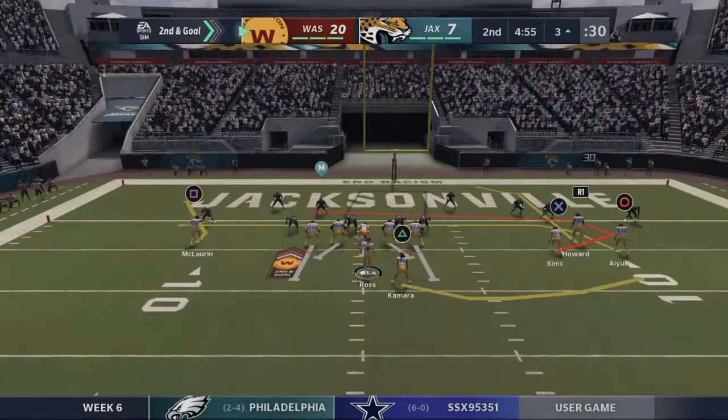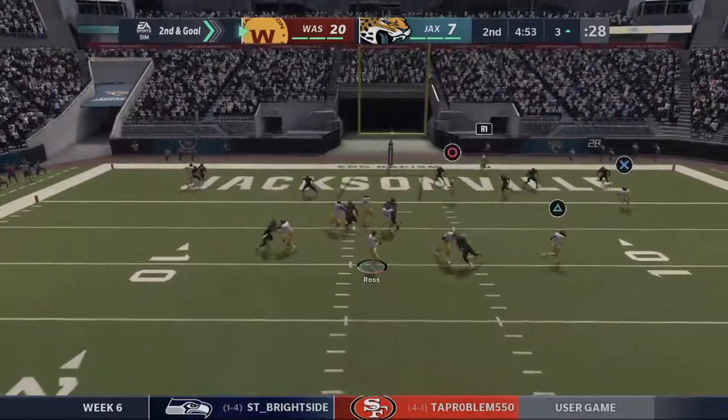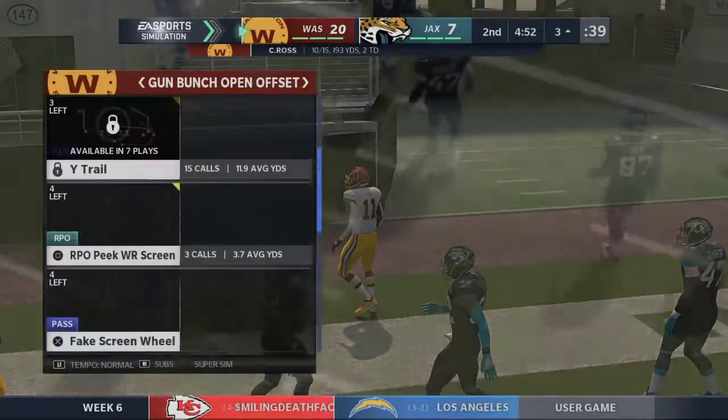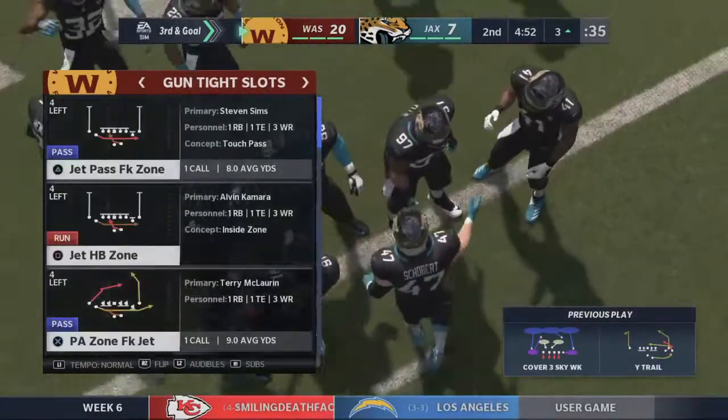They'll go again from the 3 here on 2nd and goal. Operating from the gun. Ross to the end zone, but it's incomplete. Brandon Ayuk, the one he was looking for. But now it's 3rd and goal.